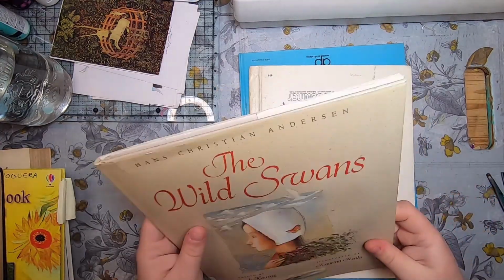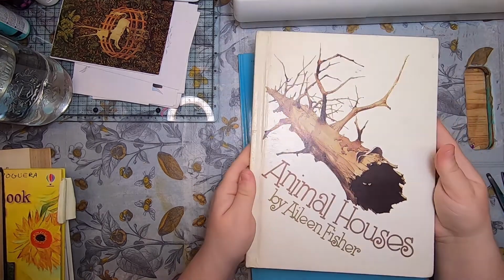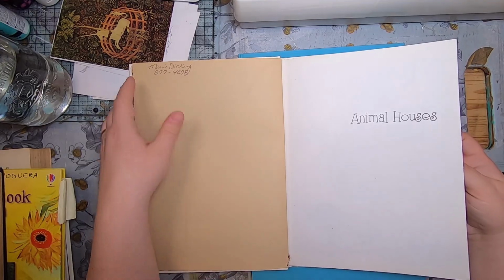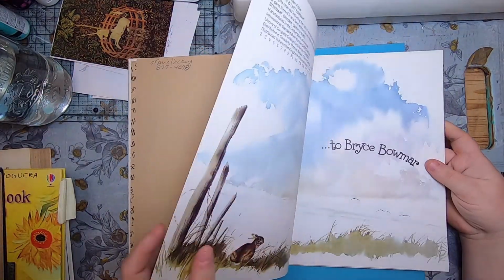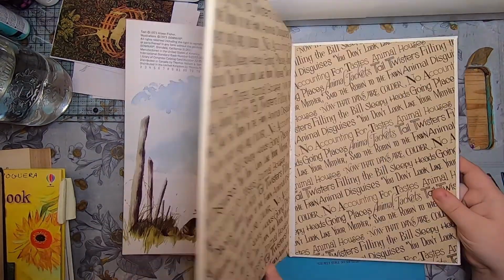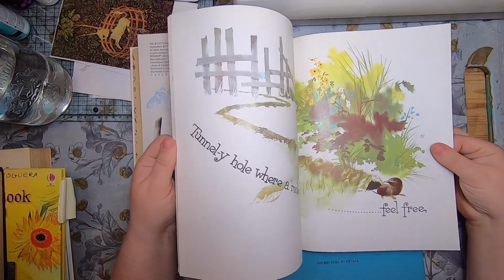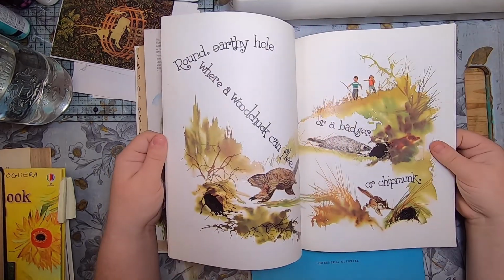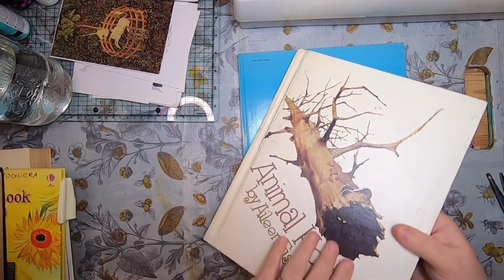So then this one is called Animal Houses by Eileen Fisher, and it is from 1973. Again, it's another book that I just bought because it's got really nice images, like watercolor. It's really interesting, actually. I more than likely will read it with my daughter before it goes into the journal pile.